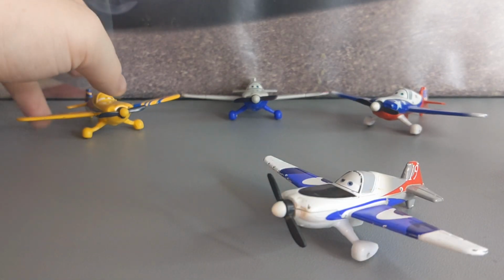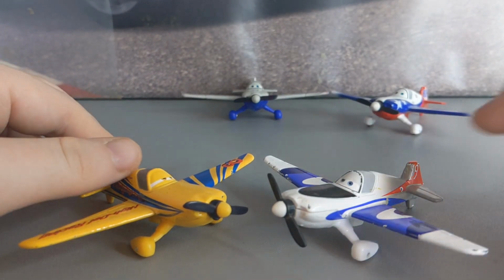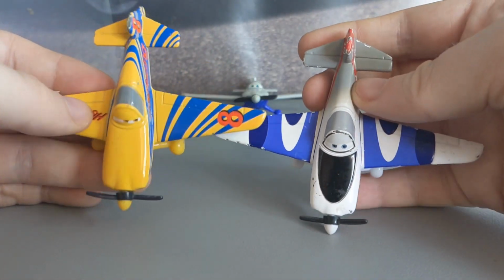There are a few other variations of this plane, such as Fonzarelli, like I just mentioned a few seconds ago. They are pretty much the same. The only difference is the number and the paint job. We can see, pretty nice. Comment down below which one of these two is your favourite.